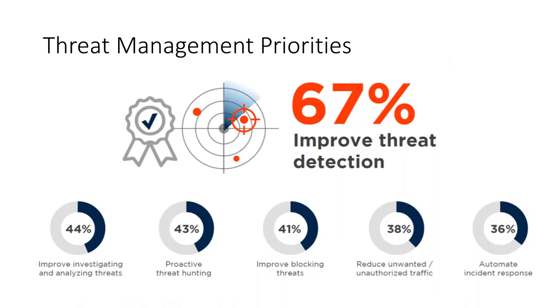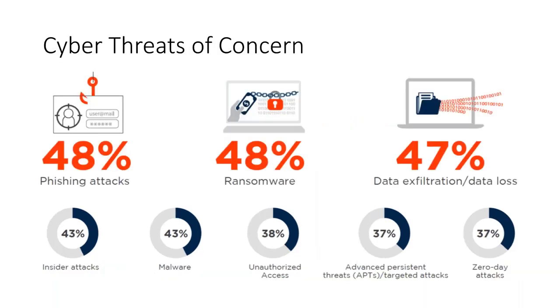Next, we asked our survey participants about the most critical threat management priorities they're pursuing to increase their security posture and confidence over the next 12 months. Not surprisingly, improved threat detection was the most significant priority at 67%, by a large margin above things like improved investigation and analysis of threats at 44%, and proactive threat hunting at 43%. Next we asked our respondents to identify the areas of cyber threats that are most concerning to them. Given the recent spate of ransomware attacks that I mentioned earlier, these attacks and the resulting impact on data loss were the highest ranking concerns at 48% and 47% respectively.